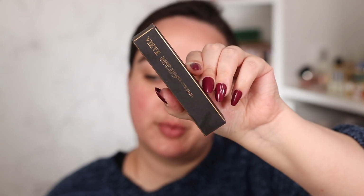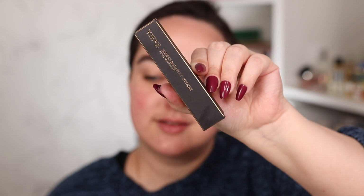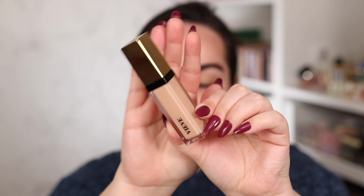This next one is one of the products I've been most excited to use. It is the Vive Modern Radiance Concealer. The packaging alone of this one totally got me. It looks super luxurious, and I got mine in the shade Light 5. Before I put on my concealer though, I'm going to do a little bit of foundation.